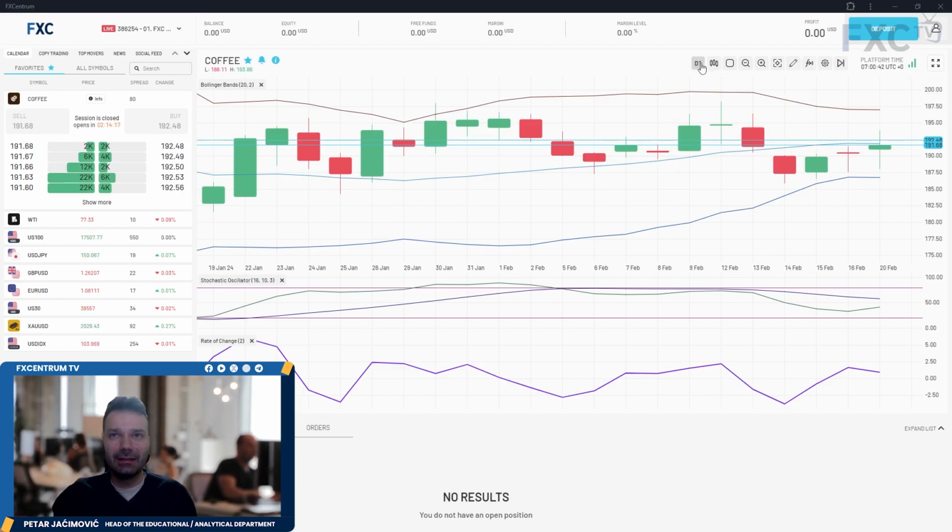As you can see here, we have the key resistance, the horizontal trend line. So we can see here that 194 is the previous day high, and it's also the area where the middle Bollinger Band is on the daily time frame. We can see here the support area on the other side is around 185.85.